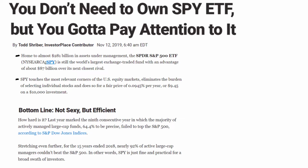And the bottom line here from Todd, last year marked the 9th consecutive year in which the majority of actively managed large cap funds, 64%, all failed to top the S&P 500. So last year, 64% of managed funds failed to beat the S&P 500. And looking even further down the road, for the past 15 years, nearly 92% of active large cap managers couldn't beat the S&P 500. In other words, the SPY is just fine and practical for a broad swath of investors.